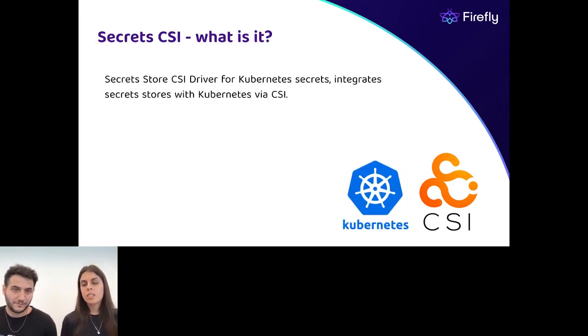So the Secrets Store CSI driver is actually what allows Kubernetes to mount multiple secrets that are stored in an external secret manager into their pods as a volume. Once the volume is attached, the data is mounted into the container's file system. Let's see how this magic works with a deep dive into the architecture of the CSI Secrets Store Driver.